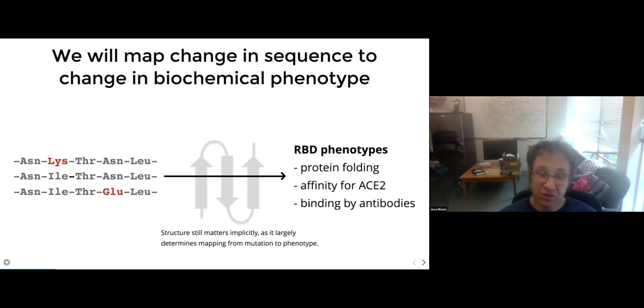And then with respect to our interest from public health, whether or not this protein can be bound by antibodies is highly relevant to the effectiveness of these therapeutics. So everything I'm going to be discussing today is experiments that map from change in sequence to these biochemical phenotypes, but we're still going to talk a lot about the structure of the protein, because even though we're not measuring any structural properties here, structure still matters because it's the structure of a protein that implicitly determines the majority of this mapping from change in sequence to change in biochemical phenotype.